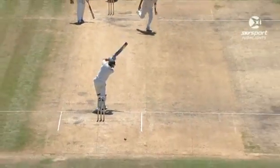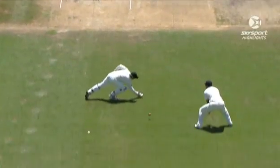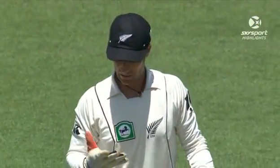So New Zealand won't be thrilled at their fielding performance so far in this test match. It was a really tough one. To be fair, it was dying on him, but Arnell knows that was a 5-wicket bag that went begging.